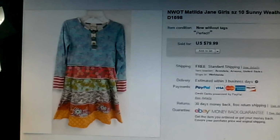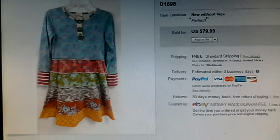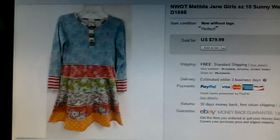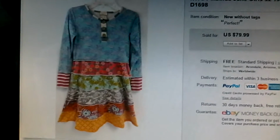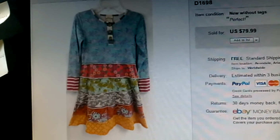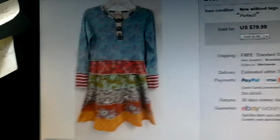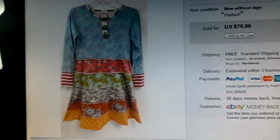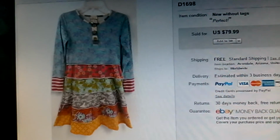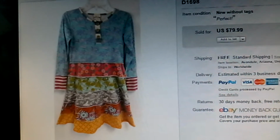This one is a Matilda Jane dress, and it didn't actually sell for $79.99. It sold for $59.99, and it was new without tags. But if you find this particular dress, and there are other Matilda Jane dresses, you could get $50, $60 for it if they're new, maybe even 40 or 50 used, and you might even be able to command the new prices for some of them because they're highly desirable and hard to get sometimes. They have a real following.